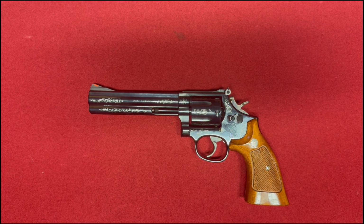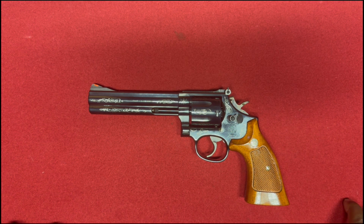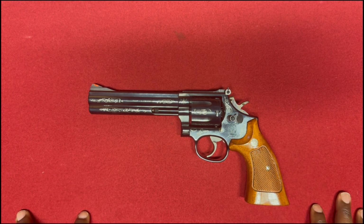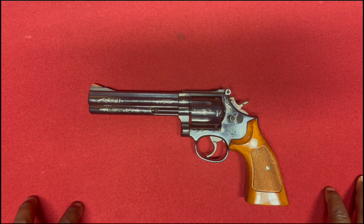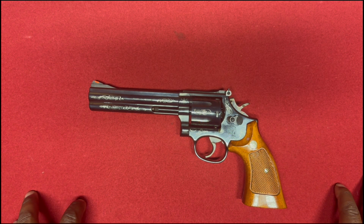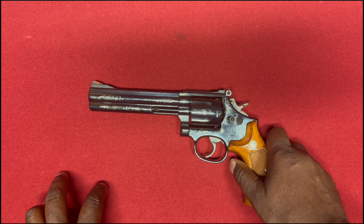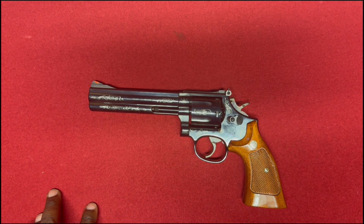Performance-wise, the Model 586-3 is a beast. The 357 Magnum cartridge is legendary for its stopping power and penetration. So whether you're into self-defense or target shooting, me personally, this is not my everyday carry, but this revolver will not disappoint. And for collectors like myself, the Model 586-3 is a real gem. It's a short production run, and unique features make it highly sought after. Depending on the condition and rarity, its value can range from a few hundred to several thousand dollars.